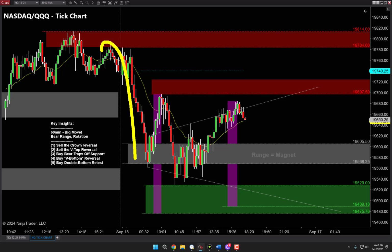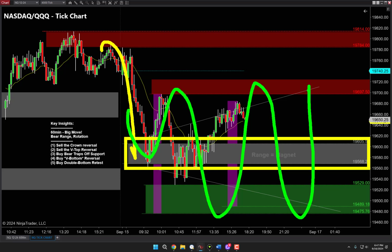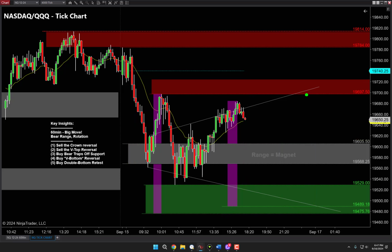This is a bear move down into a trading range. Now, this is a big clue because what do ranges do? They act like magnets and they love to rotate. The amount above, below, up, down, back and forth. So think about this now. Even though we're bullish overall on the 60-minute time frame, this range below us is acting like a magnet.